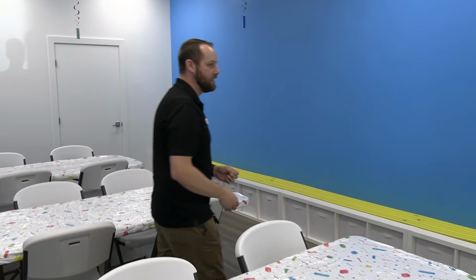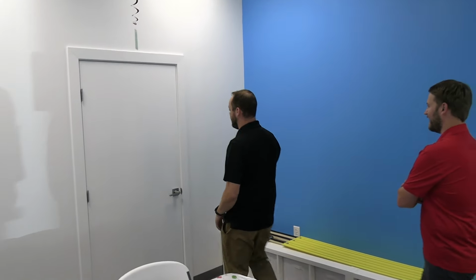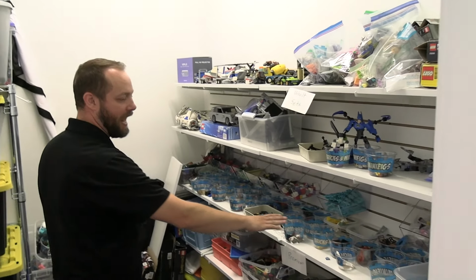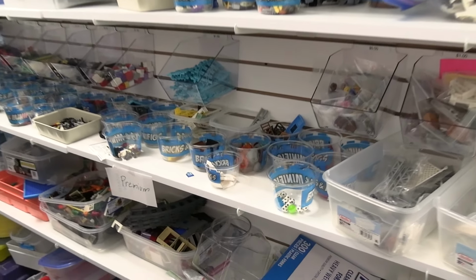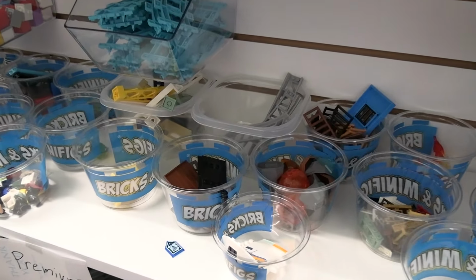So back here in this closet, it's kind of our closet of shame, but I'll show it to you. I love seeing behind the scenes. I know, right? This is great. This is kind of where some of our premium stuff is that hasn't been packed in those premium packs, so we're just waiting for enough quantities to put it in the pack. And again, if you ask for it, we can come find it for you.